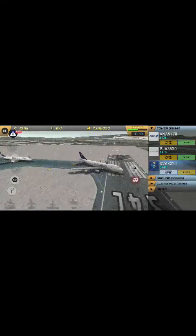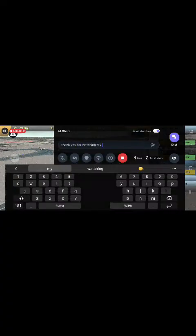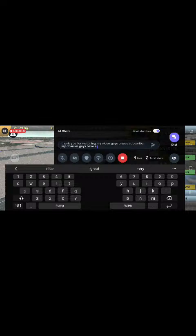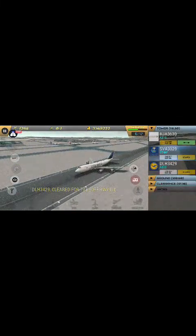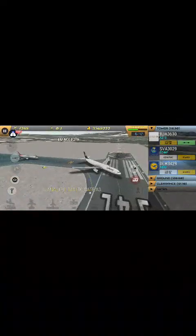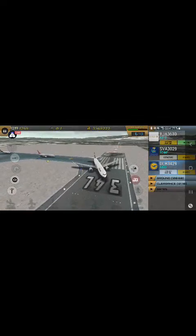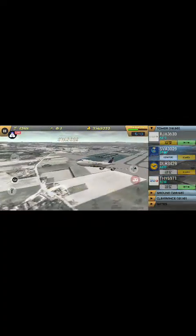Saudi 3029, line up and wait runway 34 left. Saudi 3029, cleared for takeoff runway 34 left. Lufthansa 3429, cleared for takeoff runway 34 left. 5178, requesting taxi to the gates. All Nippon 5178, taxi to the Alpha 3. Brook Tower, Turkish 6971, ready for takeoff runway 34 left.